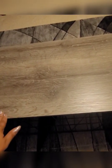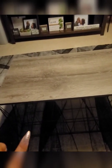This coffee table is the freaking cutest. Again, it's that gray whitewashed wood or faux wood look. No tools required. It's a collapsible coffee table, which is perfect because if you want to put it away, it snaps together 1, 2, 3. The wood top comes off.